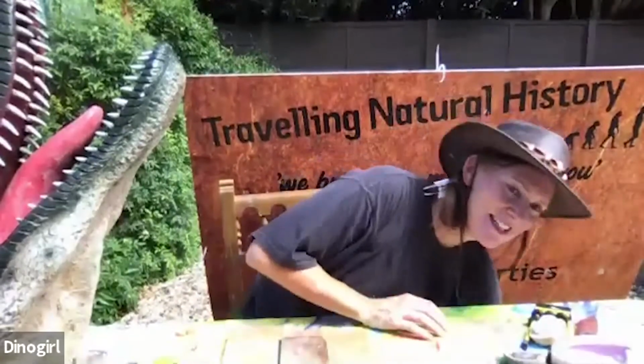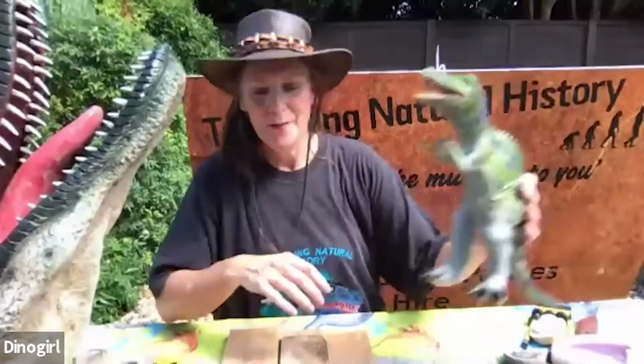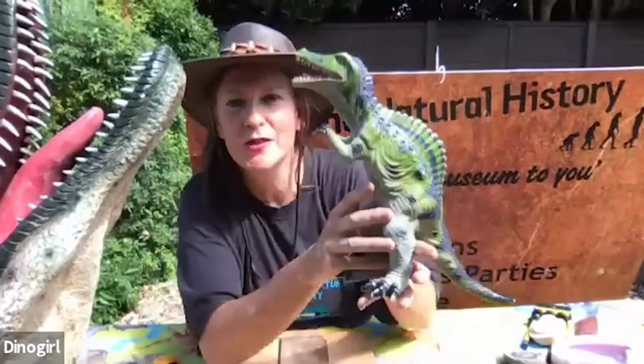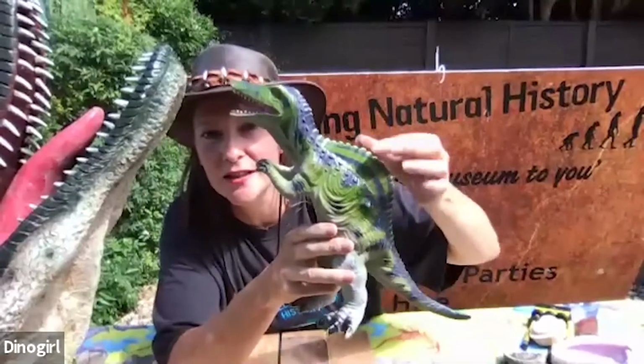Okay, well, boys and girls, I hope you have enjoyed Dino Girl's talk and demonstration and a little step back in time and have a little look at the fossils. I'll explain to you now why I have Spinosaurus sitting on my dino desk. I don't know if any of you recognised him. He's quite distinctive as a dinosaur because he has a sail on his back, you see here.